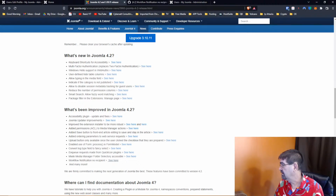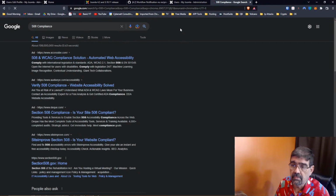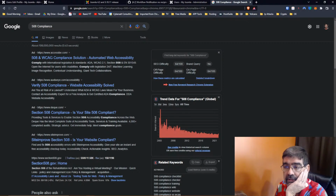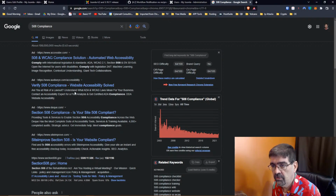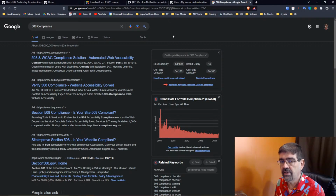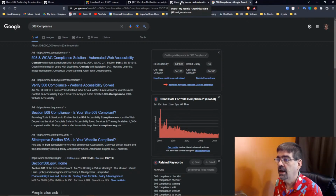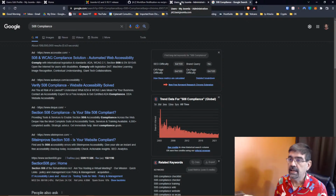Bjorn likes columns. Now, Justina asks, does the accessibility feature help with 508 compliance? I have to Google what 508 compliance is. Yes, I believe that it does. I'm not a lawyer. I didn't even play a lawyer on TV, but I would have to say that putting accessibility tools on the site is definitely going to help the case for not suing you because your site's not accessible. And of course, that's one of the great things about Joomla 4, that it is accessible. It's focused on that.